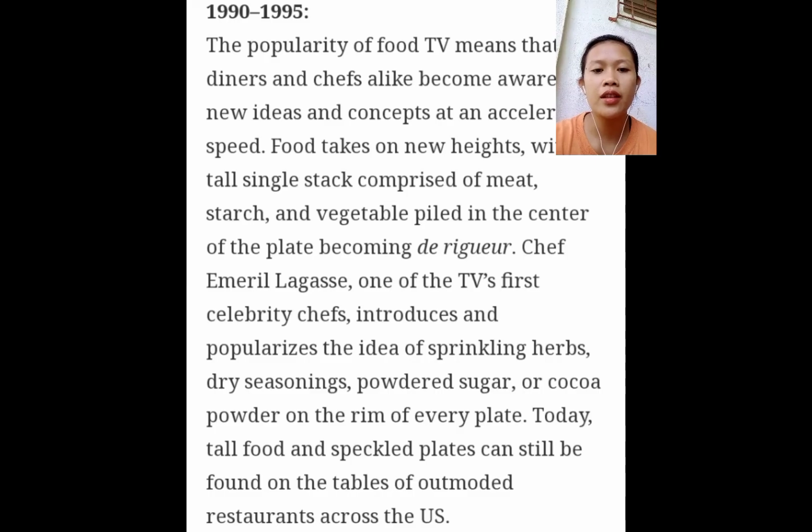In 1990 to 1995 came the popularity of food TV. That means that diners and chefs alike become aware of new ideas and concepts at an accelerated speed. One of the first TV celebrity chefs introduces and popularizes the idea of sprinkling herbs, dry seasonings, powdered sugar, or cocoa powder on the rim of every plate.